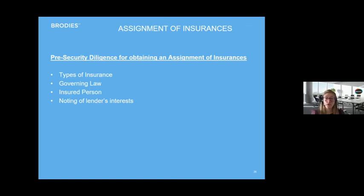Next, the governing law. Again, we'll need to review the full policy documents to confirm its governing law, and in turn, the governing law of the assignment of insurances. Insured person. We'll want to make sure that the owner is the insured so that they are able to assign all of their rights to the insurances to the lender. And lastly, noting of the lender's interests. So we'll want to see that the lender's interests are noted on each insurance policy, and so we'll be looking for an acknowledgement of the notice of assignment via letter of undertaking.